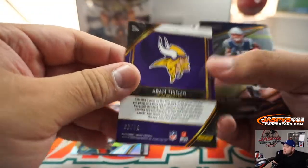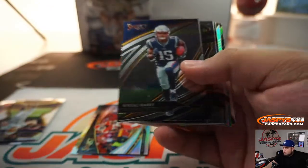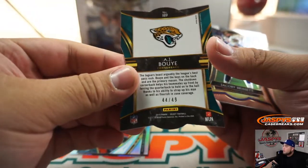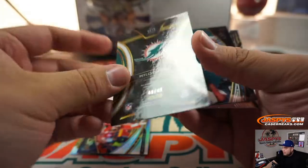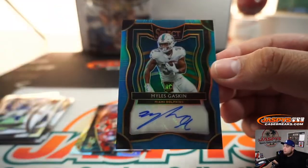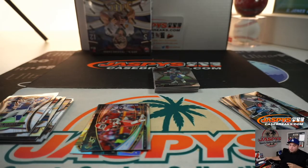24 out of 75. Adam Thielen to 75. And AJ Boye to 49. And Miles Gaskin to 49. Oh, sorry about that. 49. On the red on the mat, so no worries. Dolphins. Going to Mark.